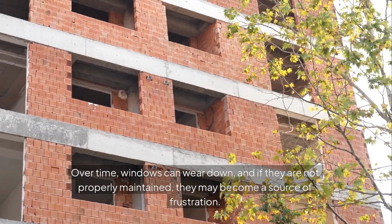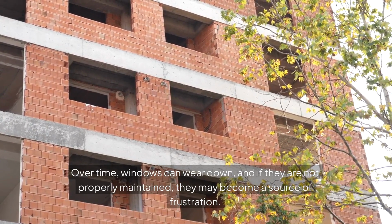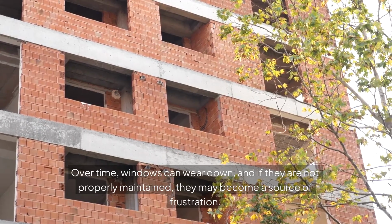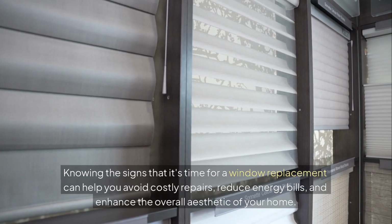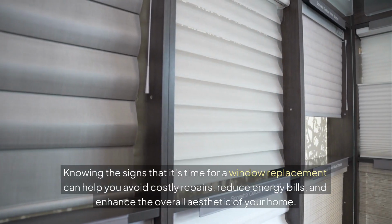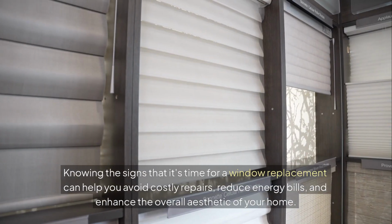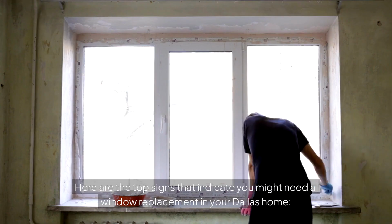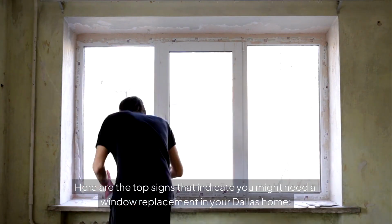Over time, windows can wear down, and if they are not properly maintained, they may become a source of frustration. Knowing the signs that it's time for a window replacement can help you avoid costly repairs, reduce energy bills, and enhance the overall aesthetic of your home. Here are the top signs that indicate you might need a window replacement in your Dallas home.